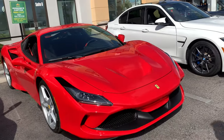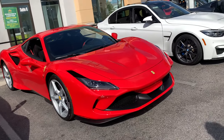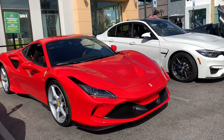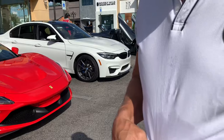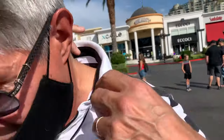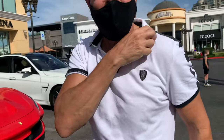Now, may I ask, this shirt is a real Ferrari shirt, I'm guessing? This is not a Puma shirt. This was bought at the Ferrari store in Milano, in Italy. And see, that's how you could tell. It says Ferrari S.p.A. Italia on the tag, now, not Puma. May I ask how much that shirt was in Italy?